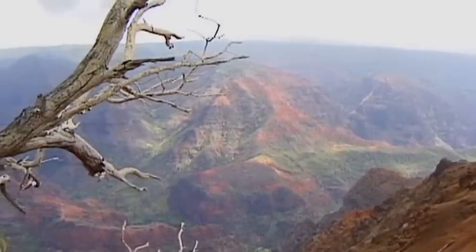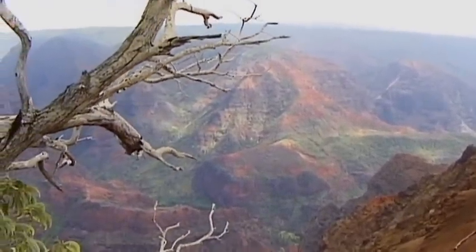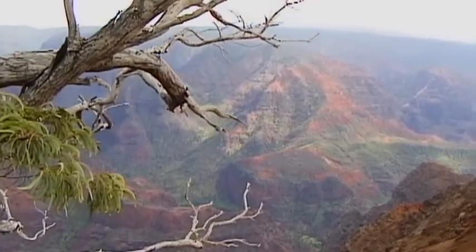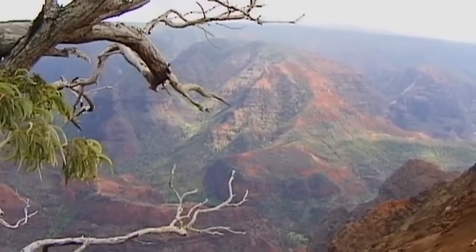Here, the weather changes very quickly. One minute fog, the next bright sunshine.